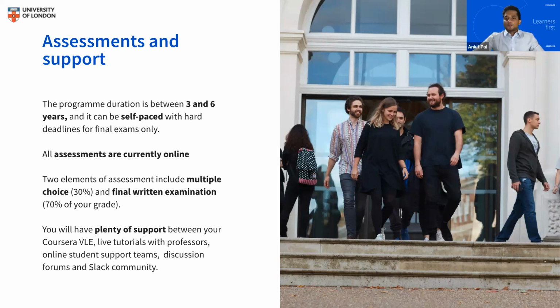Each module of the marketing program is assessed by 2 elements of assessment. The first one comprises 4 multiple choice question tests taken at 5 weekly intervals throughout each 22-week study session. They will contribute 30% towards your final grade. The remaining 70% of your grade, however, will come from assessment element number 2, which is a 3,000-word final online examination held at the end of each session. That's around September and March.